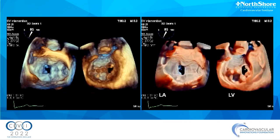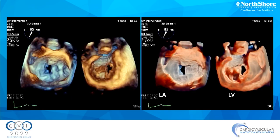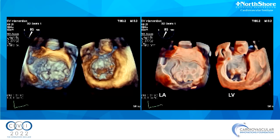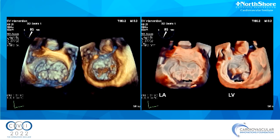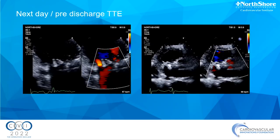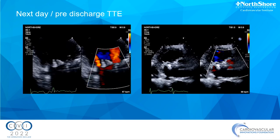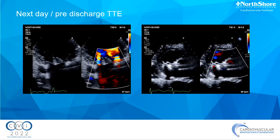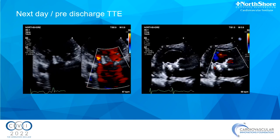You can see the LA and LA views, both on the conventional color and then with the clear view there on the right. That LV view in particular is a nice view of what we had done. The next day, her TTE looked good. Fortunately, there were still 3 devices on her mitral valve, and the color didn't look all that bad.